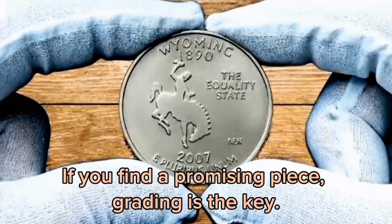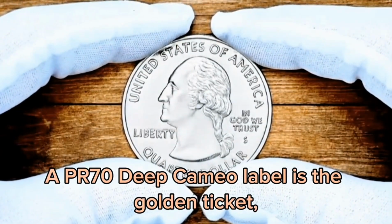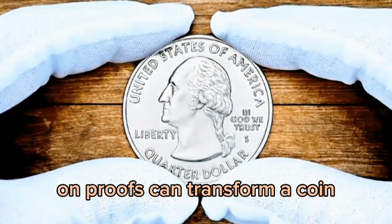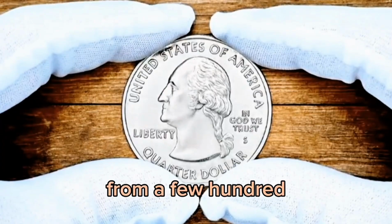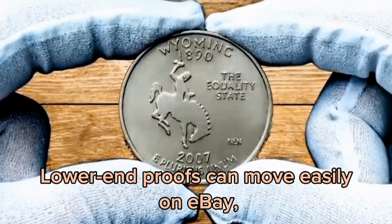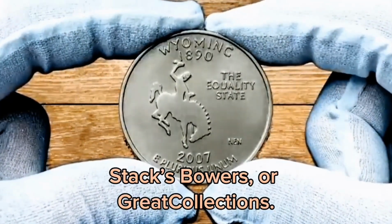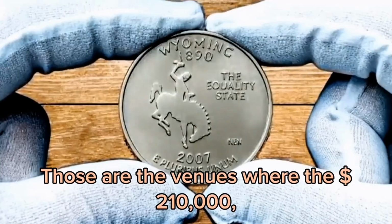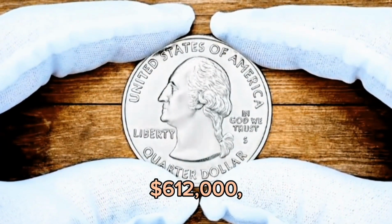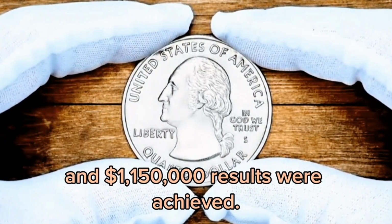If you find a promising piece, grading is the key. PCGS and NGC dominate this space. A PR70 Deep Cameo label is the golden ticket. And error designations on proofs can transform a coin from a few hundred dollars into hundreds of thousands. Lower-end proofs can move easily on eBay, but serious contenders need to go to Heritage, Stack's Bowers, or great collections. Those are the venues where the $210,000, $385,000, $612,000, $985,000, and $150,000 results were achieved.